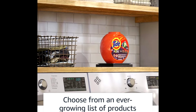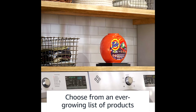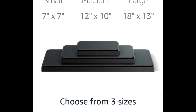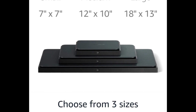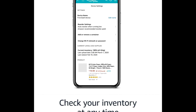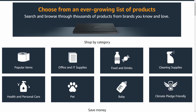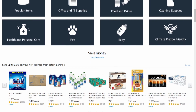Since you probably couldn't squeeze a bunch of paper towel rolls onto a scale meant for office supplies, the Smart Shelf is available in 3 sizes: 7 by 7 inches, 12 by 10 inches, and 18 by 13 inches. All 3 can run for up to 2 years on 4 included AAA batteries, and surprisingly, they only cost $20 each. If there's one caveat here, it's the fact that you can't place just anything on a Smart Shelf for it to intelligently track. That said, Amazon says thousands of the products it sells will play nice with its fancy scale, and a cursory search reveals most household and workplace staples are nicely accounted for.